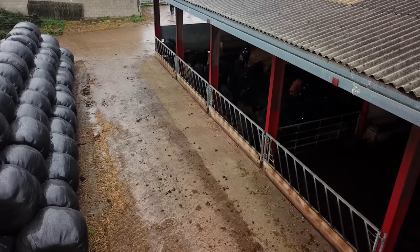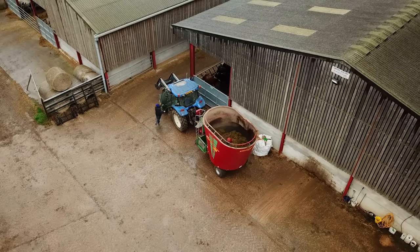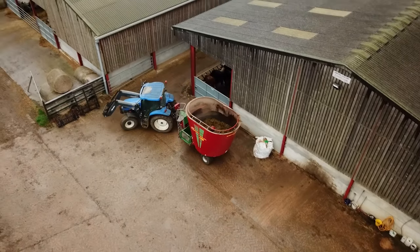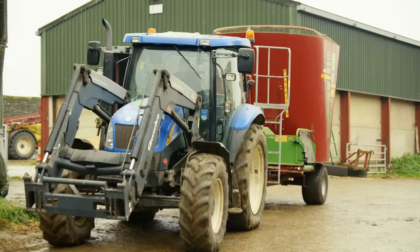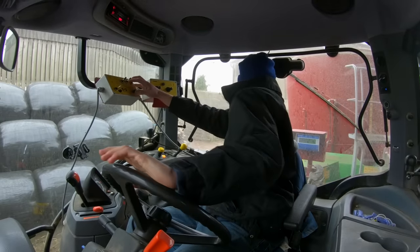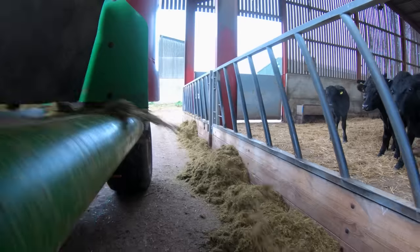The cows are all nice and cozy in the barn. Now it's time to feed them. Do you remember what this is? It's the feed wagon, full of yummy food for the cows. The farmer takes the feed wagon over to the barn. He drives slowly along the row. All the mixed-up feed shoots out of the bottom for the hungry cows to eat.